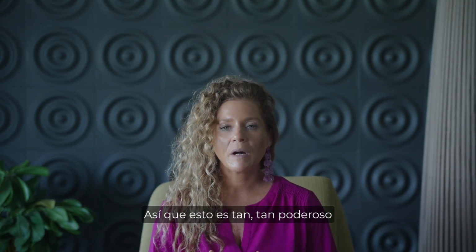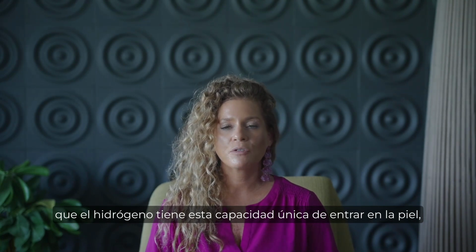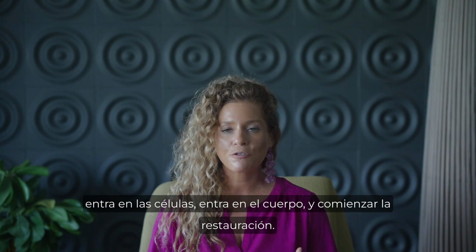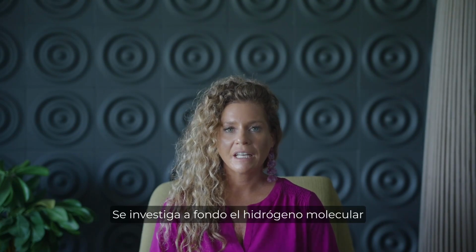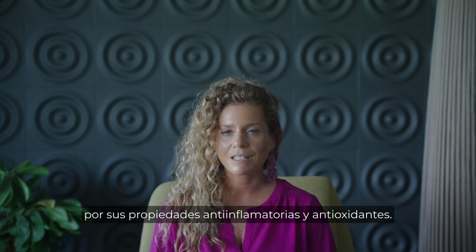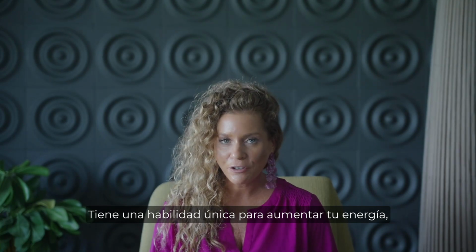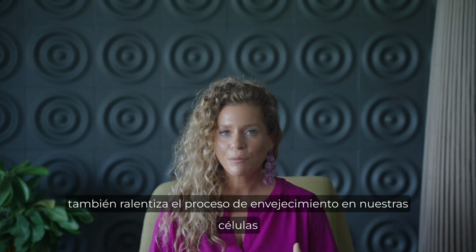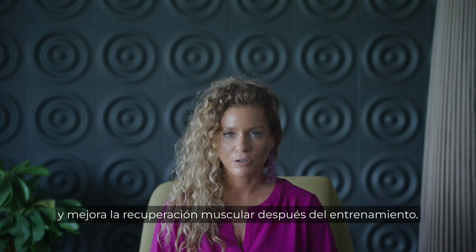So this is so powerful: hydrogen has this unique ability to enter the skin, enter the cells, enter the body, and start restoration. Molecular hydrogen is deeply researched for its anti-inflammatory and antioxidant properties. It has a unique ability to increase your energy, slow down the aging process in our cells, as well as improve muscle recovery after workout.